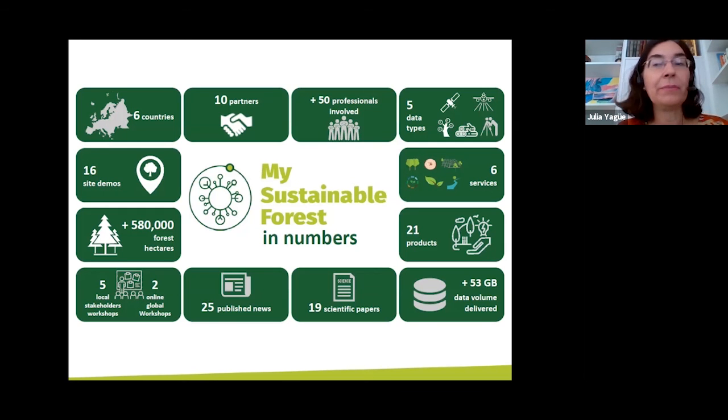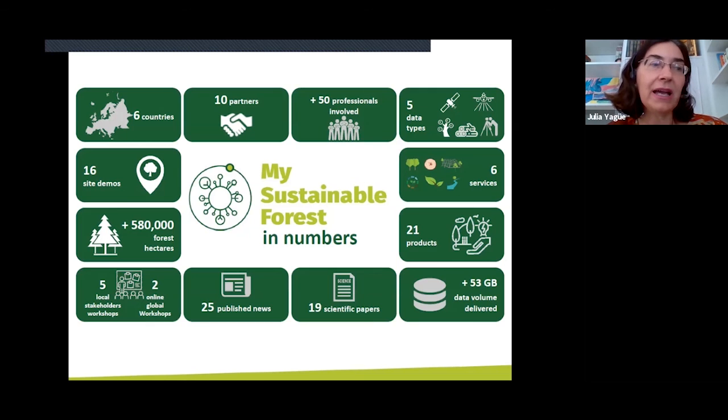The products that we will show you today have been developed with more than 50 professionals involved. We have been very lucky to have 6 validators, 6 foresters, either companies or associations, testing and validating. And we have worked basically upon 5 data sources: satellite information, LiDAR data, statistical data, as well as in situ and wood quality data measured with non-invasive techniques.